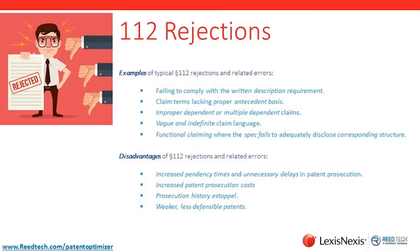They've already done the work, throw that in there, and maybe it sticks. Maybe there's something in there that the applicant's representative can latch onto as no motivation to combine or a teaching away. But at the end of the day, you may have just compounded your problems. You might have ended up having a notice of allowance, and now you've got 112 rejections and 103 rejections to deal with.